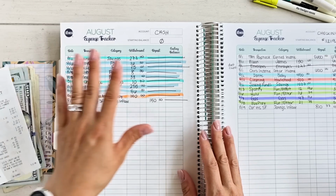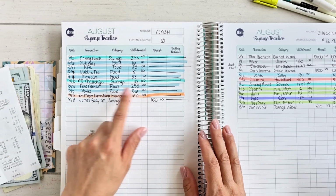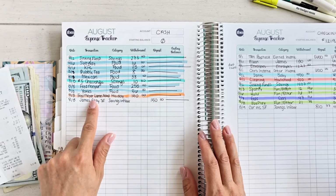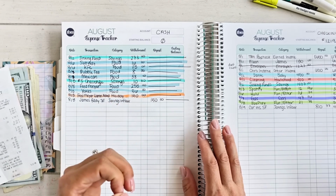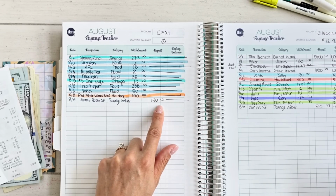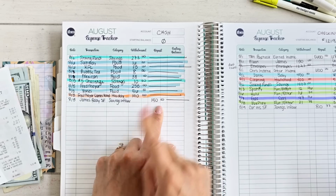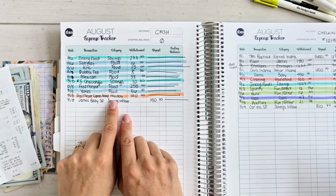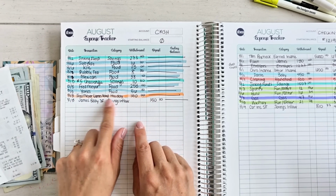So on my cash expense tracker, I have the Fred Meyer $258, the Yolks for $56. And then at Fred Meyer, I spent $150 for James's birthday. But I had the cash from James's birthday sinking fund, which is an inflow into my life. This is what it looks like when you use savings that you saved for in cash in a previous tracking period that you're now using in a current tracking period. So you do the expense. The expense was the $150 I spent at Fred Meyer for James's birthday.